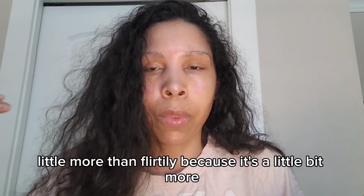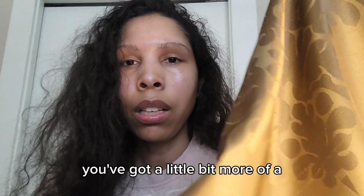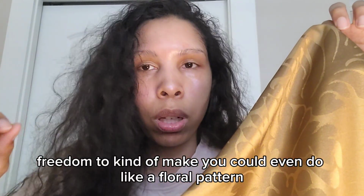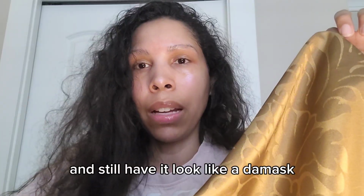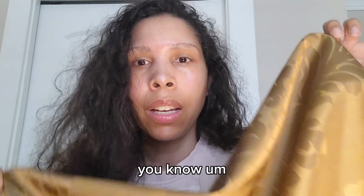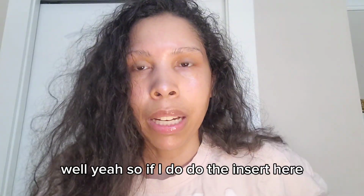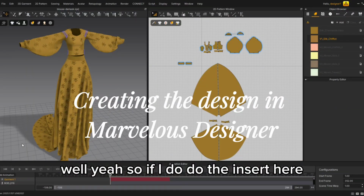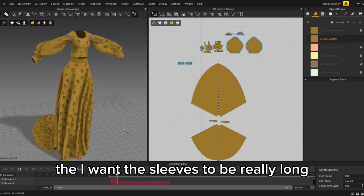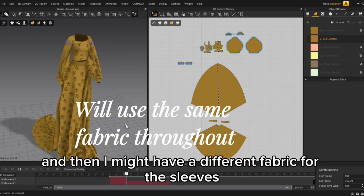fleur-de-lis because you've got a little bit more freedom to make, you could even do a floral pattern and still have it look like a damask or a fleur-de-lis. For me, fleur-de-lis can be kind of boring. But yeah, so if I do the insert here, I want the sleeves to be really long, and then I might have a different fabric for the sleeves.